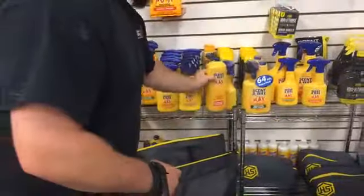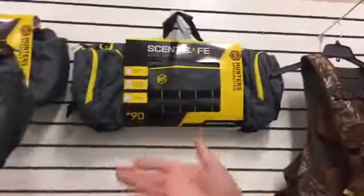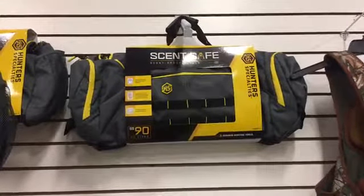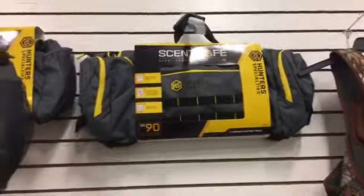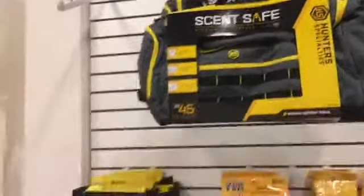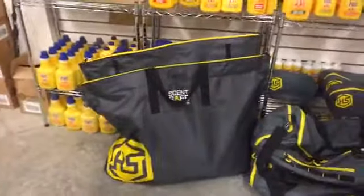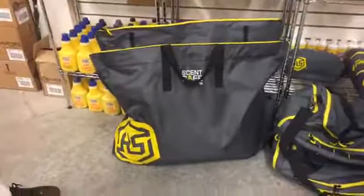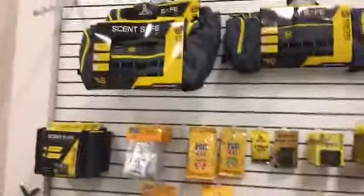All right. So next week we're going to do a little more in depth on the bags. So let's go ahead and, as Blake said earlier, we have the 90-liter larger duffel that has the built-in boot bin with it. We'll go with the 45-liter, just a smaller duffel. Then we have what we refer to around here as the big green bag, which we've just more or less updated to the ScentSafe look. Given it a new look, so it's consistent with the rest of the ScentSafe line.